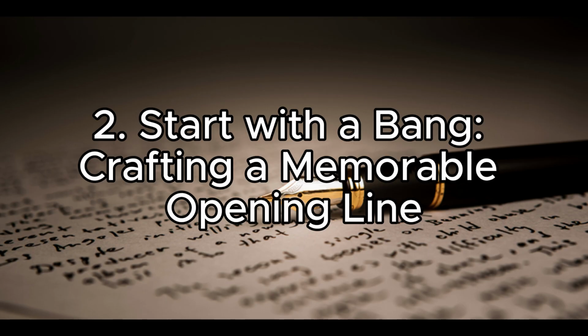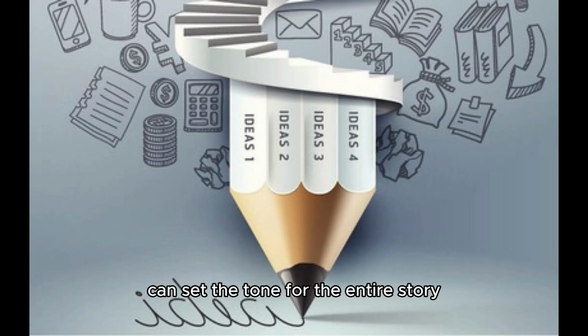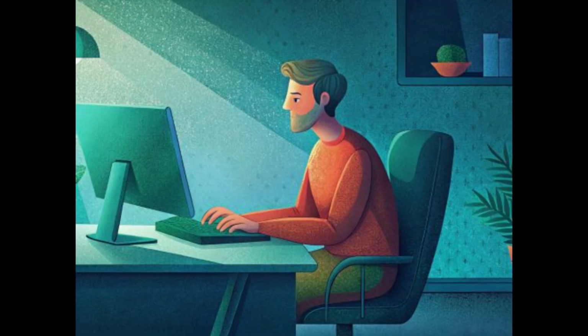2. Start with a bang. Crafting a memorable opening line. The first line of your book can set the tone for the entire story. Consider these strategies for crafting an unforgettable opener. Create intrigue, pose a question, or suggest a mystery. For example, "The day I died started like any other."